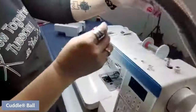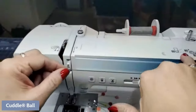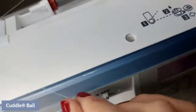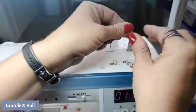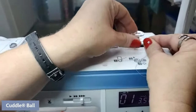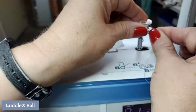All right, I'm coming around. We don't want to do that. So we're going to come around here. Here's my little picture that's going to tell me what to do. I need to come around this piece, and come around over here. I need to stick this through the hole that's in the bobbin. There's the hole. Yeah, there's a little plastic bit. Come on. There we go.